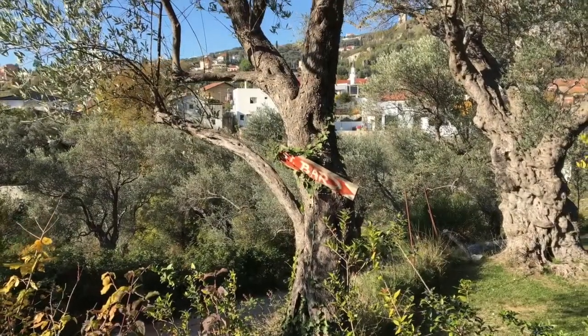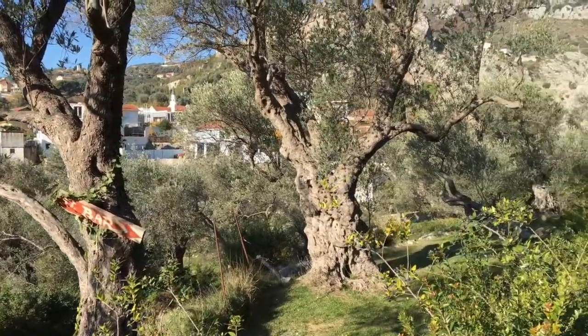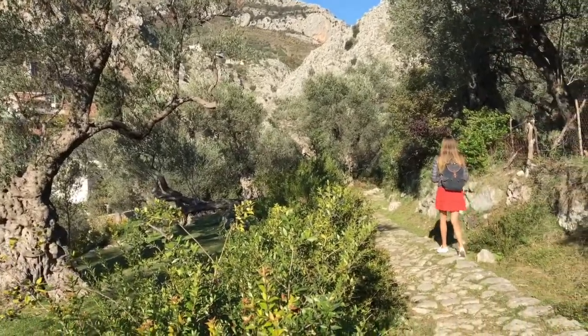All right, now we're gonna turn around and go up to the castle and take some pictures and some more video that we didn't get yesterday because our camera was dying.